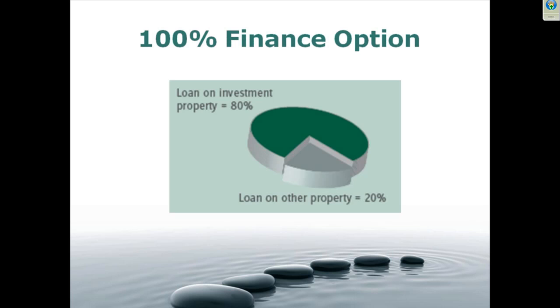Okay, so most of you would be aware of a 100% finance option. All of these figures are based on that, and when you go to the website, there's some fantastic reporting that Ruby's going to take you through later. In all these scenarios, we're talking about the 100% finance option. That is, you're going to release 20% from another property, either your principal place of residence or another investment property, and you're going to borrow 80% against the NRAS property. And there's some terrific loans out there now for NRAS at 80%.